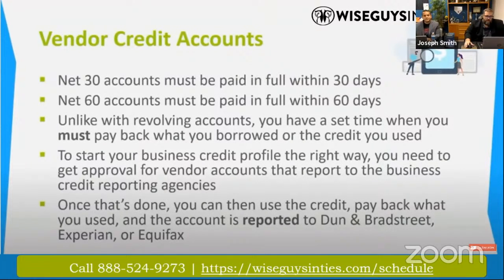So vendor accounts. We've talked about net 30 accounts must be paid in 30 days, right? Net 60 must be paid within 60 days, right? So if we talk about how that differs from a revolving account, well, a revolving account is a two-way street. The line stays open, and so money can go in, money can come out. So you can make a payment, and then you receive back available credit, and it goes back and forth.